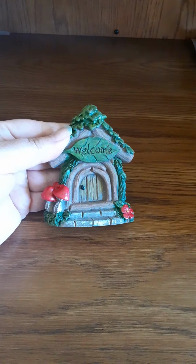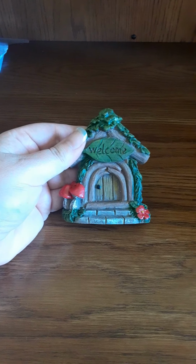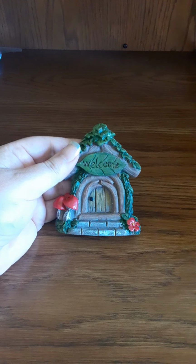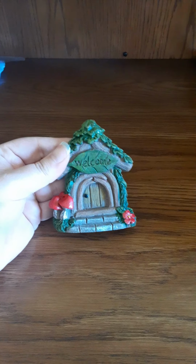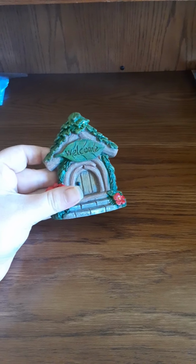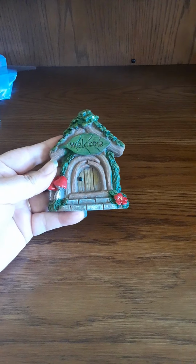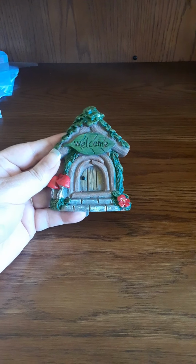They had these little fairy doors there, and I thought they were so cute, and I'm actually probably going to find an area. I'm either going to build an actual fairy house and then stick this on the front, or I'm going to put this on the wall of my house somewhere. I'm not sure exactly which project I'm going to do with that. I just really like this little fairy door. They had a couple different styles, and this was the one that I liked, so I grabbed that one.